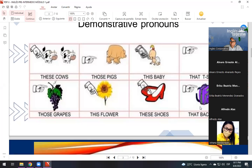¿Muestra una pintura mía, o cómo? No, es un ejemplo. Imagínense, guys, que hay una pintura detrás de Alfredo. Exactamente detrás. ¿Cómo dirían esa pintura que está detrás de Alfredo? Eso es correcto. That picture behind Alfredo. Ok, esa sería la forma de decirlo.